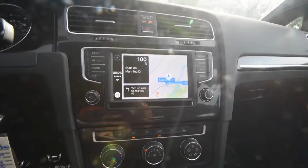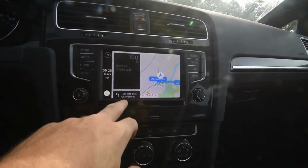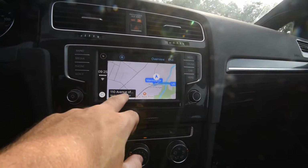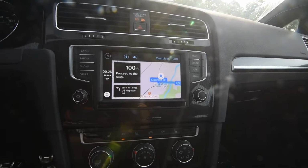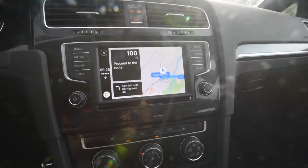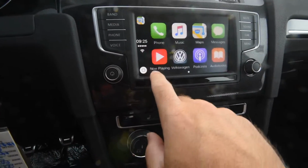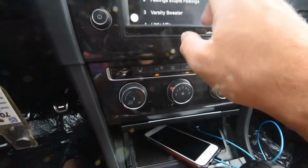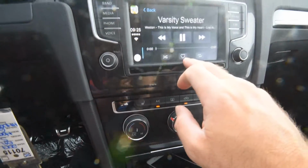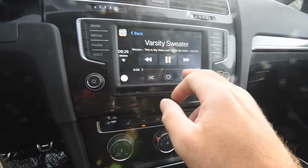I have an address plugged in. We're going up to Saratoga, and it's got everything on the screen. Oh, turn the guidance off. Proceed to the route. I got the British lady talking to me. That's my Siri, and pretty sweet. There's a home button right here. We can go into music, and I got some music on my phone.